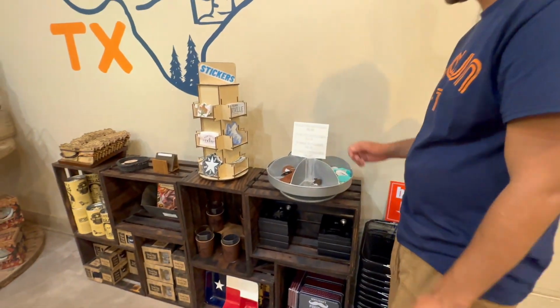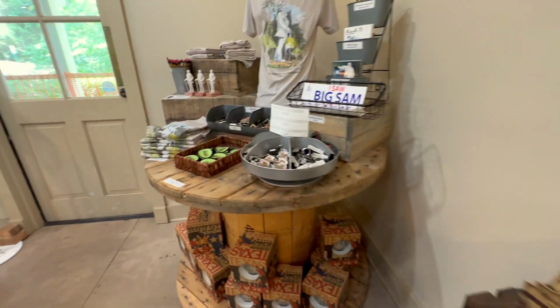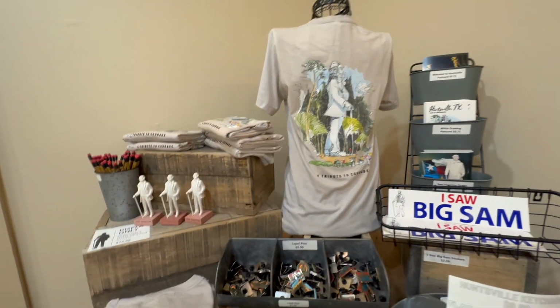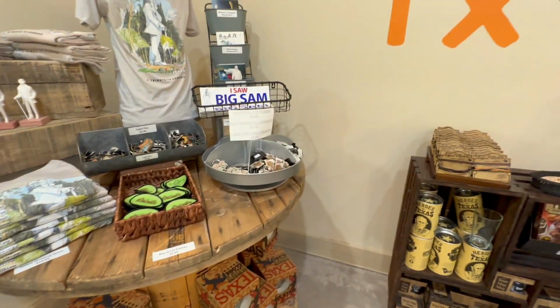Being a hoarder is triggering right now. I see something that I like. I'm trying to control myself.